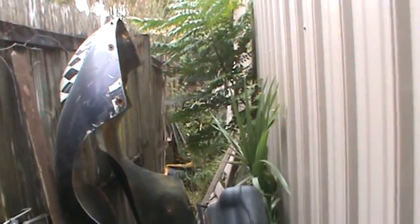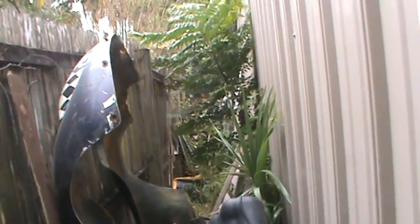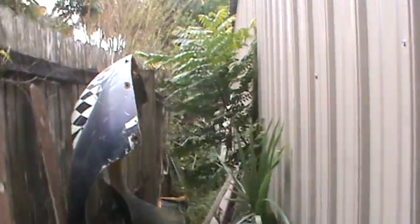Way back down there I have 2 fenders that are standing up against the fence. I'm not going to crawl back there, but they're back there, and they have the trim on them, and they're in decent shape. So yep, that's what we're going to be doing today.